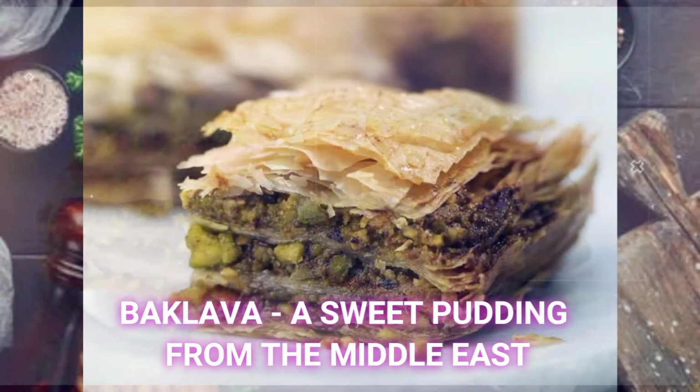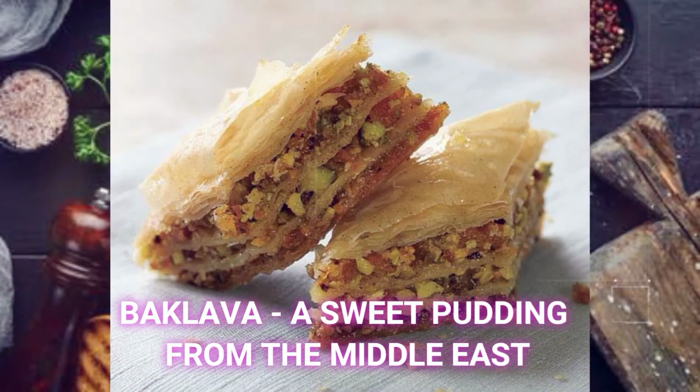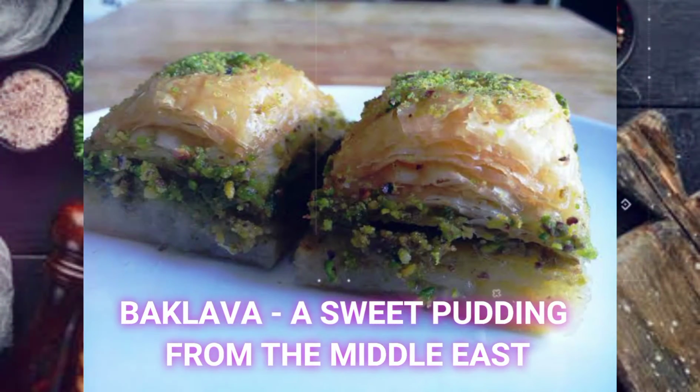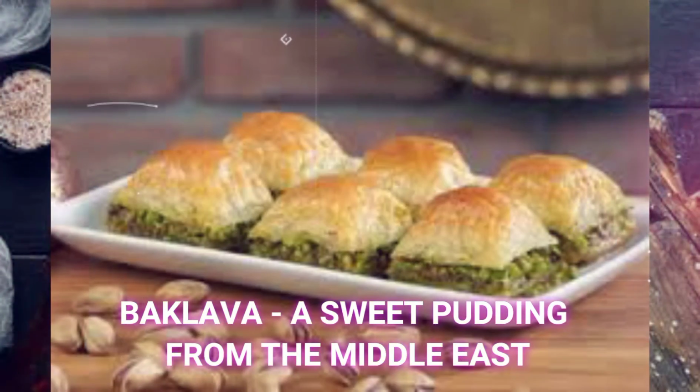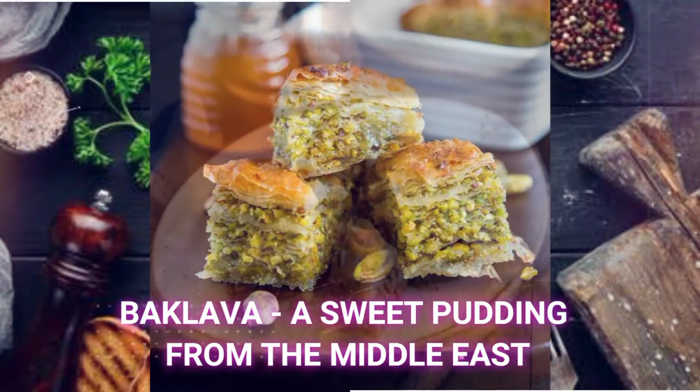Baklava is a sweet pastry from the Middle East, made from layers of paper-thin pastry, butter, chopped nuts, and sweet syrup, drizzled with the fragrance of rose or orange blossom water.